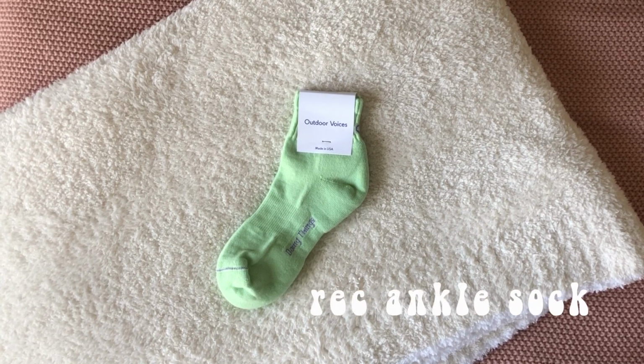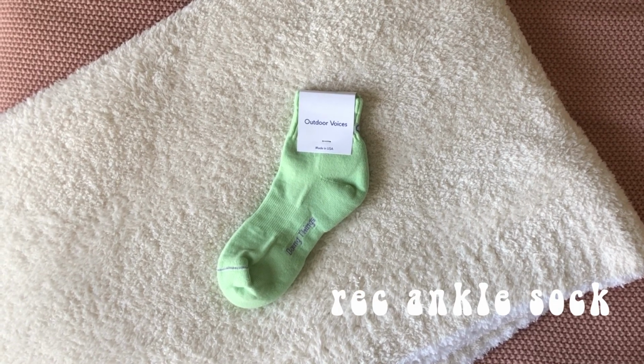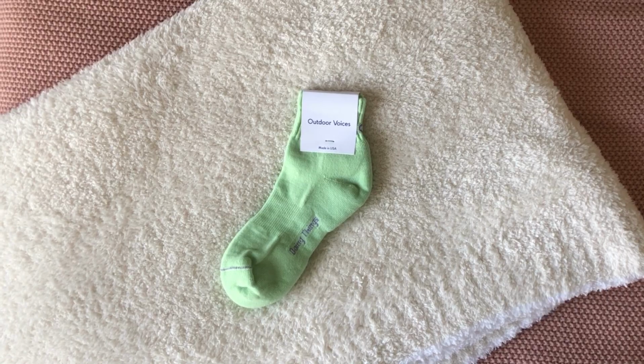Just got in a package from Outdoor Voices I just wanted to show y'all. The first thing I have from Outdoor Voices are these socks, truly the most comfortable socks I own. I have probably, might be like my 6th pair. The cutest color, had to cop. So comfortable.